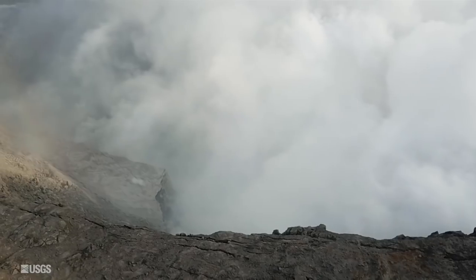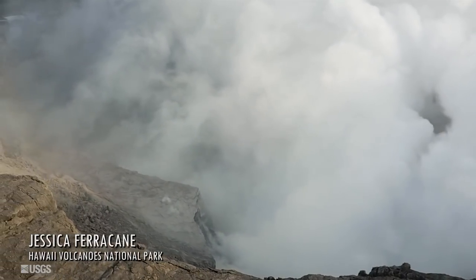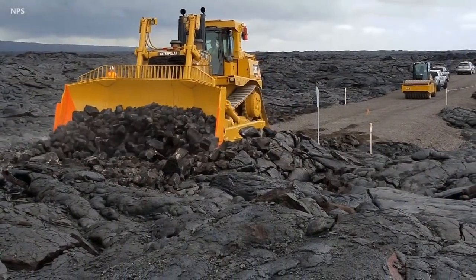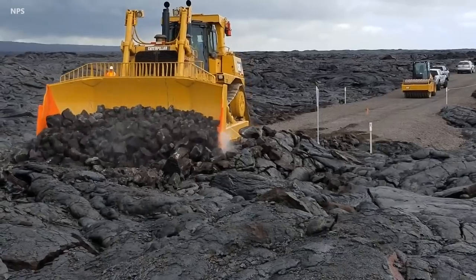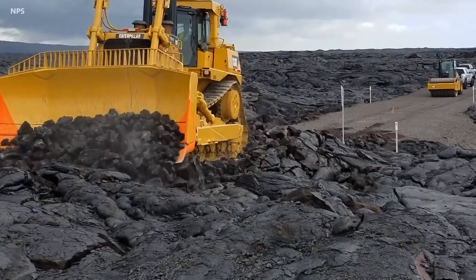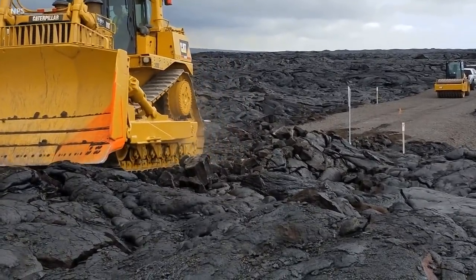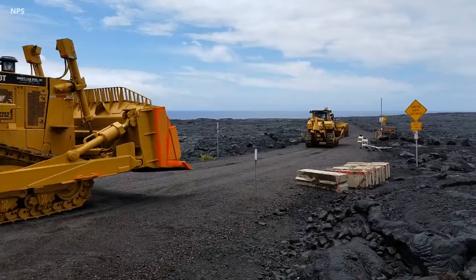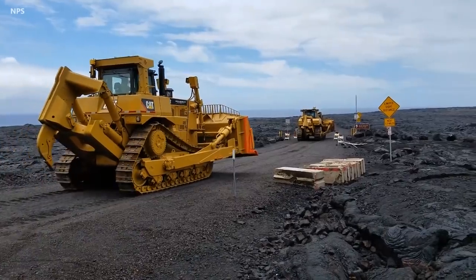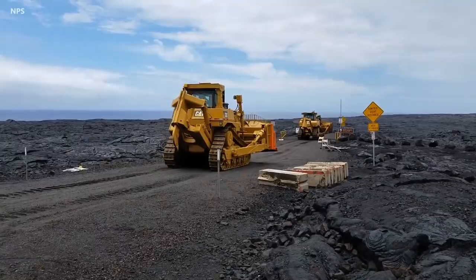Good morning. I have 3 updates to share with you all this morning. First of all, the work on Chain of Craters Kalapana Road as an evacuation route continues. Yesterday, the bulldozers were able to move through 1,600 feet of hardened lava, which is about half of what they need to go through. So there's a good chance that route will possibly be complete by this weekend. As a reminder, this is an evacuation route only, a one-way out, not a regular ongoing thoroughfare.